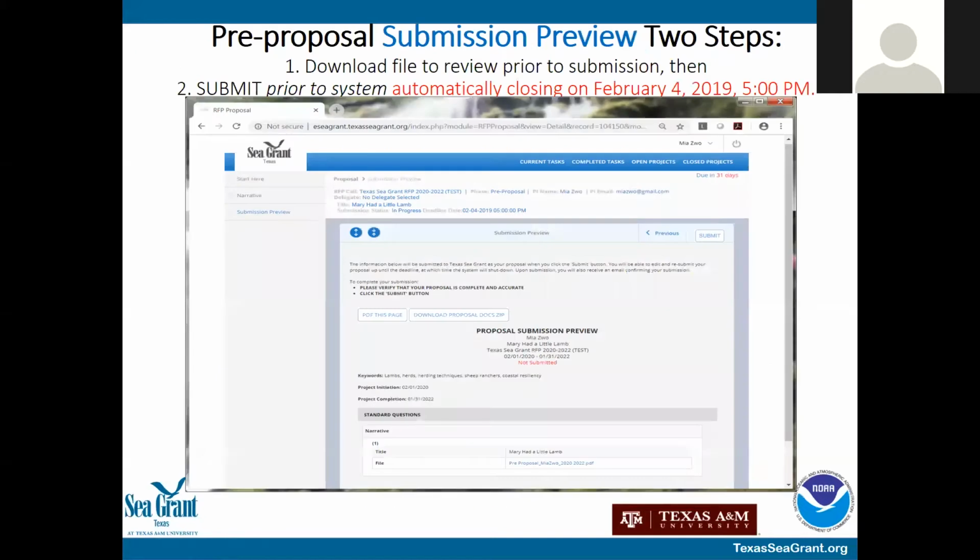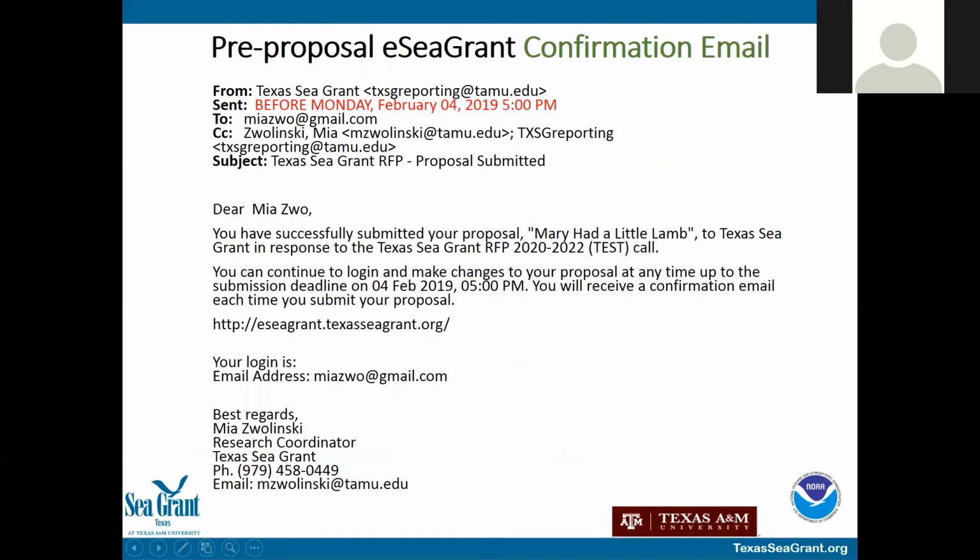Then once you submit the pre-proposal, you'll receive a confirmation email that will populate the title of your pre-proposal for which RFP call, and it will remind you that you can log in and continue to make changes to your proposal at any time up to and before that 5 o'clock deadline on February 4th.